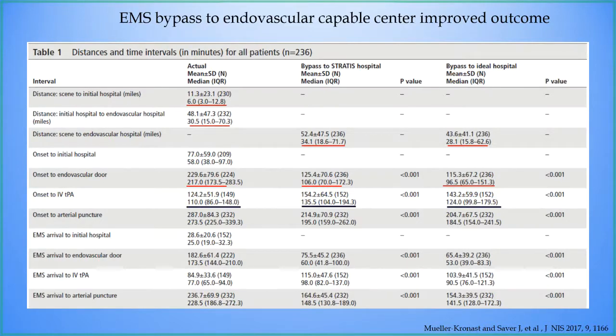But in that scenario, when the patient needs IV TPA, it takes a little bit longer, about 14 to 25 minutes longer if we go directly to the mechanical thrombectomy hospital. But overall, because you save much more time from onset to the mechanical thrombectomy hospital, you probably compensate for the slight delay in the IV TPA part.